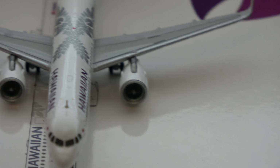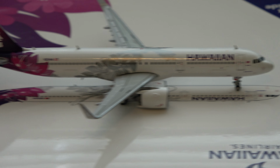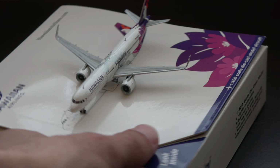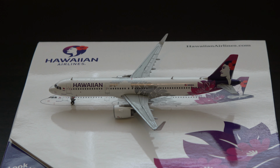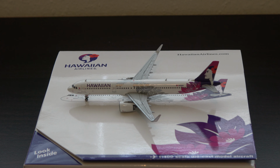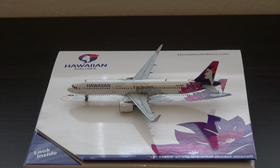Nose view, the engines are fantastic. And then cargo doors on this side, forward and rear, with little baggage compartments back there as well. I'd say Gemini Jets did really good on this model. Unfortunately the other one I had is broken, but this one's not, which is really nice. Their A321neo model is pretty good. I'm not gonna lie, it would be awesome if NG made one of these in the future. I would probably even pick up a third one because they're such beautiful models. The Hawaiian livery is stunning, especially on the A321. I love it so much.